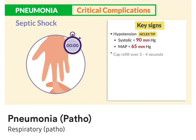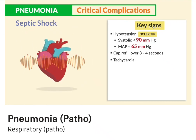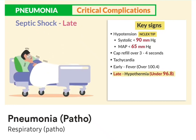Now some other findings is a cap refill over 3 to 4 seconds, tachycardia, and early signs we'll see a fever over 100.4 as the body fights the infection. Now a late sign is hypothermia under 96.8.